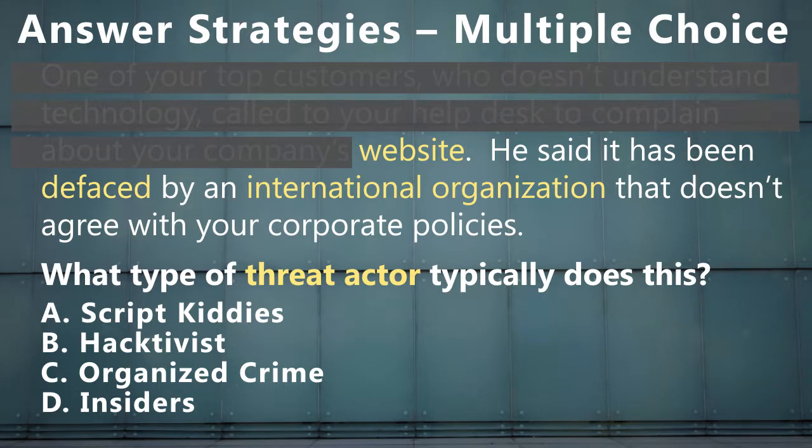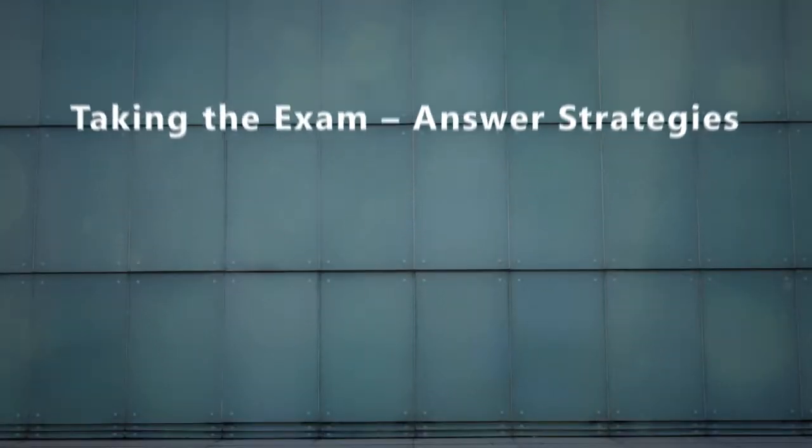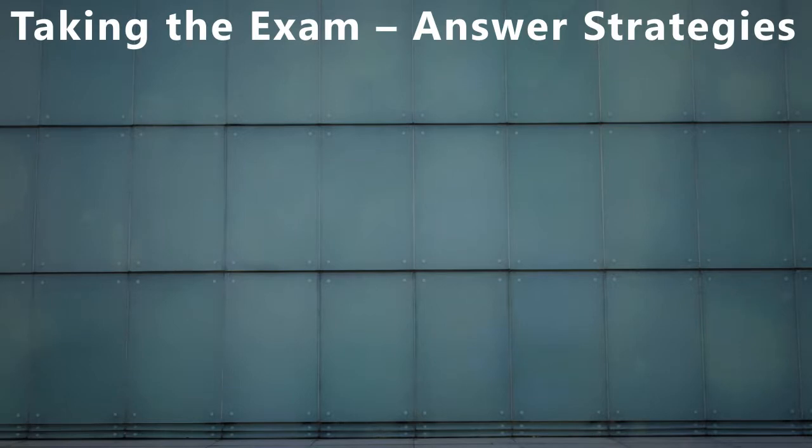Even if you're not aware of the answer, you can begin to determine what are the wrong answers. For example, we're talking about an international organization, so it couldn't be an insider. So you can get rid of D. Script kiddie, even if you're not sure what that is. Is it a hacktivist or organized crime? You can then make your best educated guess and move on. Use this as an example as you're going through your practice exams and learn how to develop your question taking and answering strategies. I have a few more answer strategies to share with you.